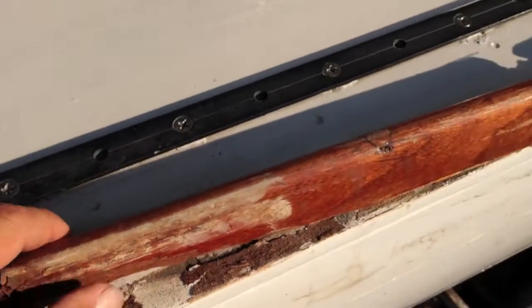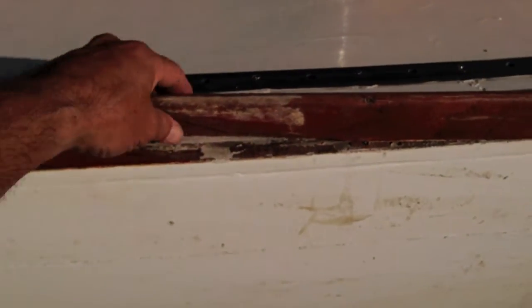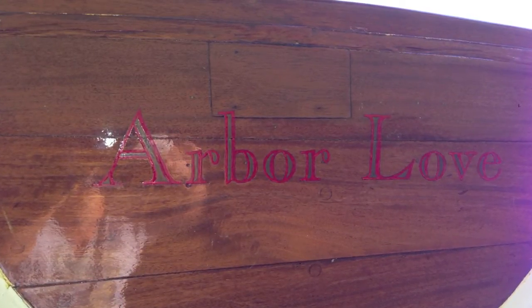There's this little look at the split in that tow rail, which can be easily repaired with a piece of mahogany to match. And Arbor Love, our boat for over 20 years.